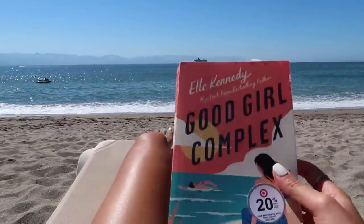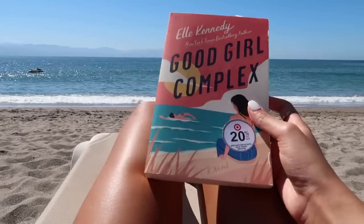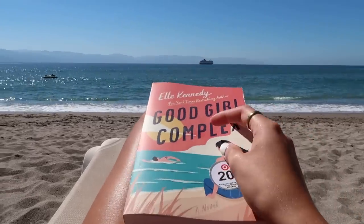I'm also starting a new book today. I'm starting The Good Girl Complex by Elle Kennedy. I've heard really good things, so I'm excited.